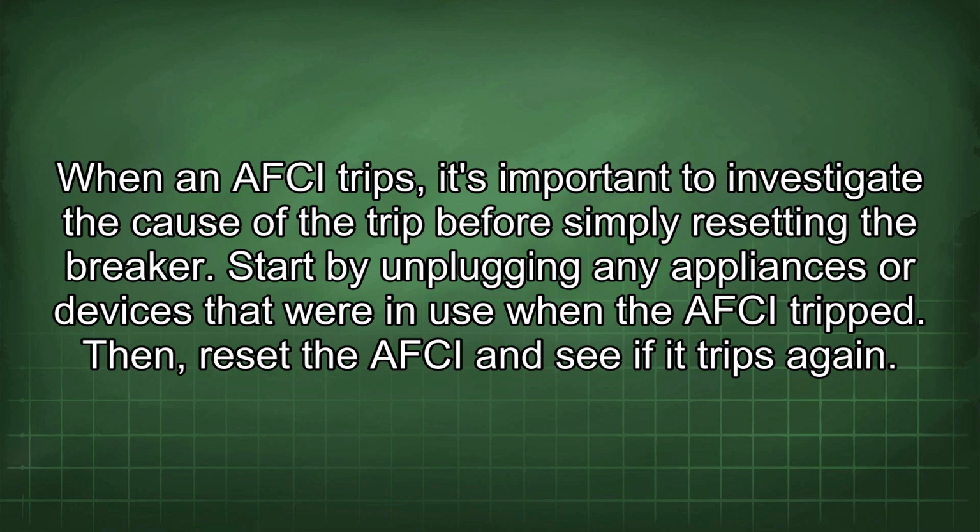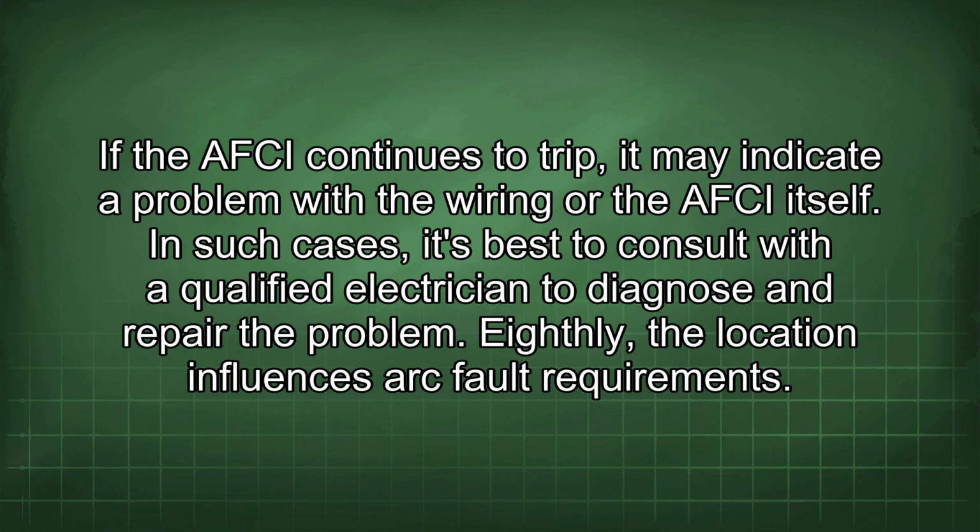Start by unplugging any appliances or devices that were in use when the F-side tripped. Then, reset the F-side and see if it trips again. If the F-side continues to trip, it may indicate a problem with the wiring or the F-side itself. In such cases, it's best to consult with a qualified electrician to diagnose and repair the problem.